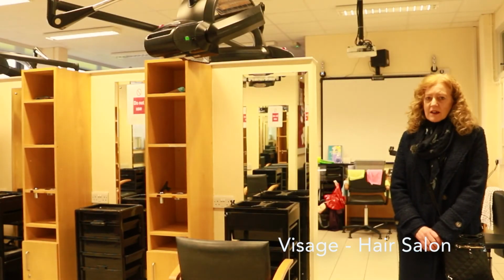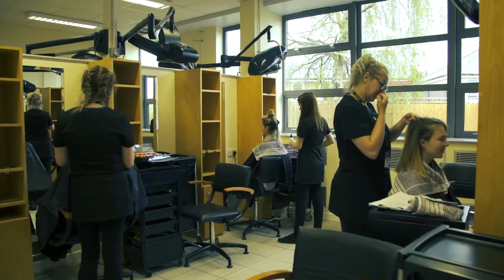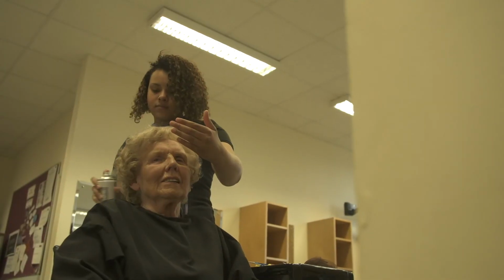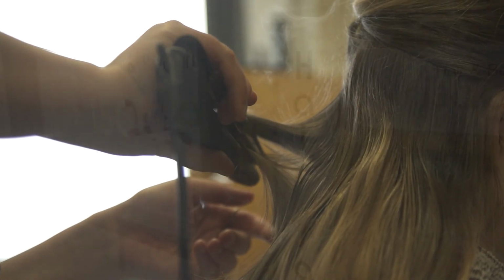Okay, this is our hairdressing salon where we deliver level 1, 2 and 3 in hairdressing and barbering. Again, it's run as a commercial enterprise and it is open to the public. The public book in on a normal salon basis and make an appointment.